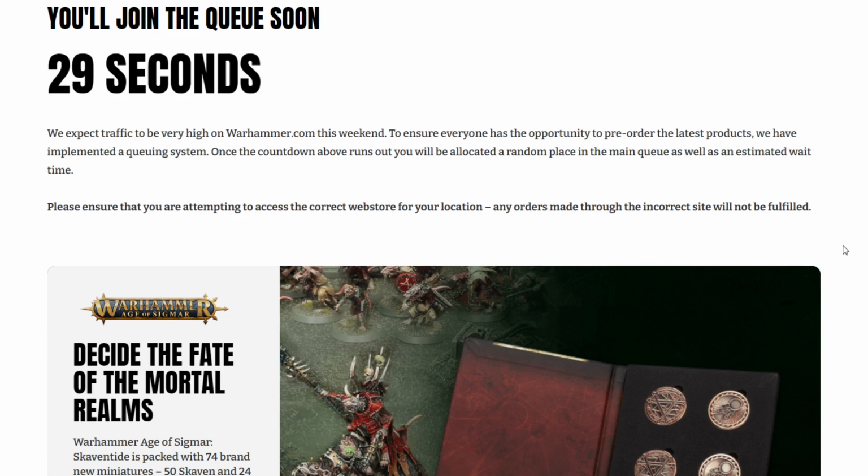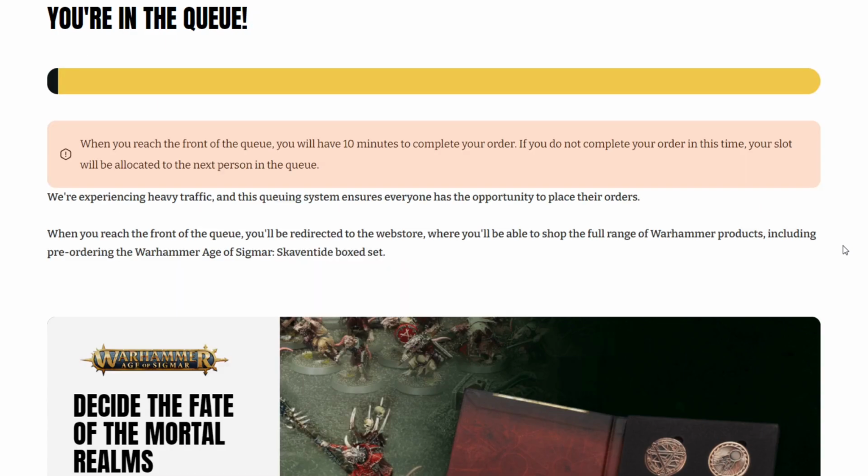Alright, so we got the massive release of the Skaventide Age of Sigmar 4.0 Launch Box. We are currently in the queue, or at least it's about to get started here. I know there is a ton of excitement locally, and the internet appears to be buzzing for Skaventide. The new range refresh for Skaven after basically years of stagnation, as well as a range refresh for the brand new Stormcast Eternals, a bunch of the old kits getting replaced, a bunch of new data sheets coming out, the launch of Spearhead. Super exciting.